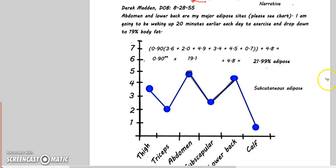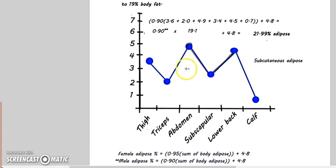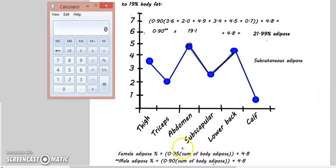Okay, there's a formula which I want you to take a look at here. Female and male, pretty similar, except the multiplier is 0.95 on a female, 0.9 on a male. So we're going to add the sum of our body fat measurements. Second thing, multiply by the given 0.9. Last thing is a 4.8. Right. To do this, we just run it through.